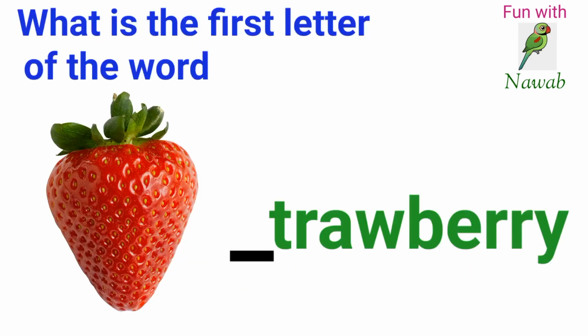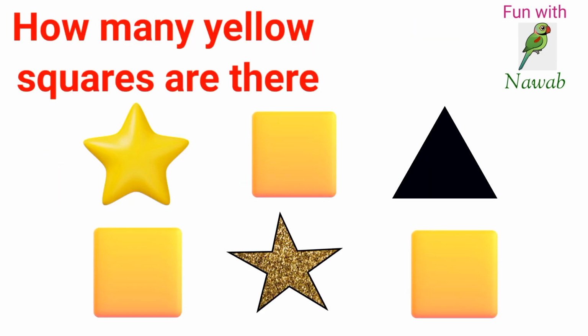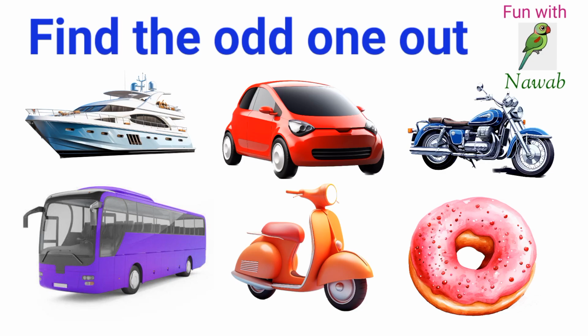Giraffe. What is the first letter of the word? Strawberry. Find the missing number. 4. How many yellow squares are there? 3. Find the odd one out.